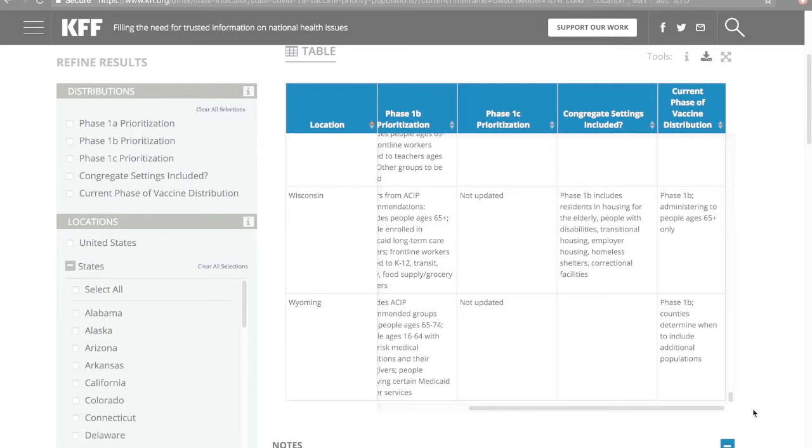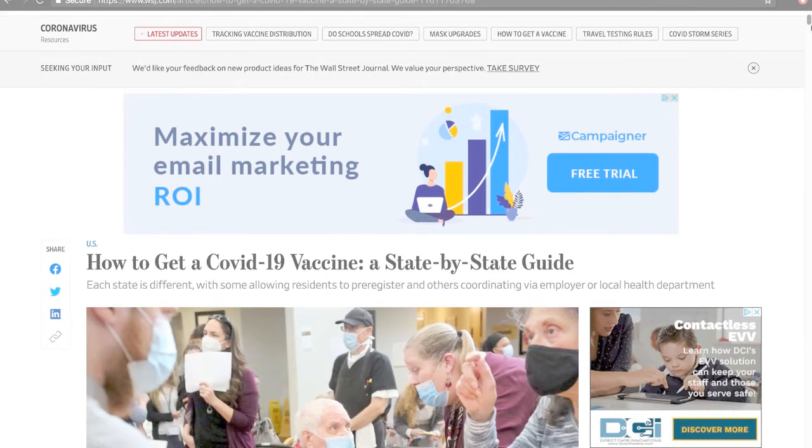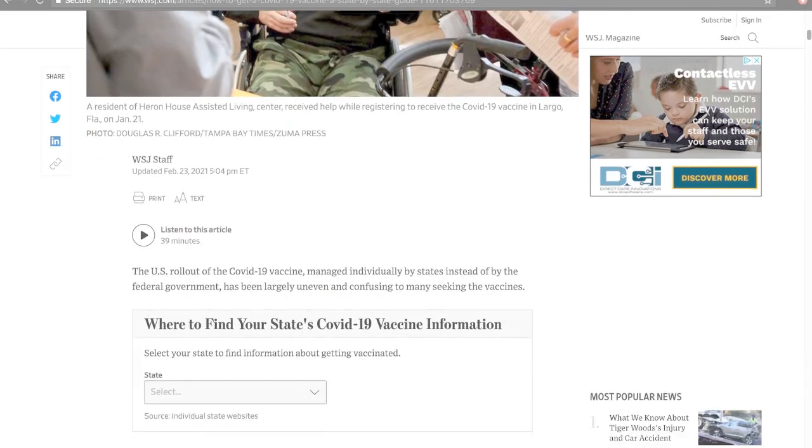I've also found another website, WSJ, which of course stands for the Wall Street Journal. This is set up a little differently because it doesn't have a single table. It has a number of different articles, small articles about the different states.